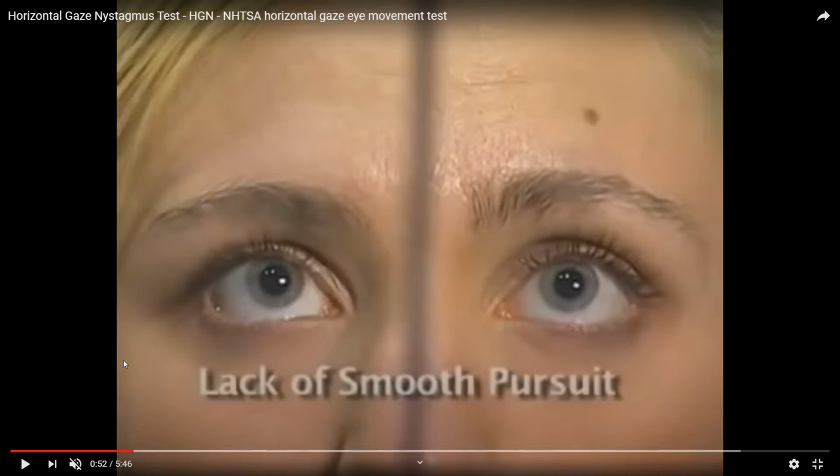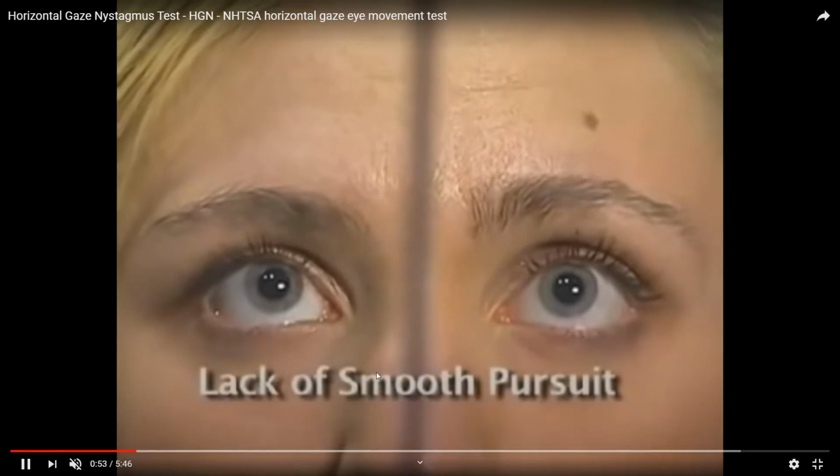Basically, if you start in the middle, it's about a 2 to 3 count to get to the outside, the farthest point, and then bringing it back, go to the opposite side, go both ways 2 times, bring it back to the middle, and now you're checking for a lack of smooth pursuit. This is something that you will be looking for on this particular test: any bouncing, jumping, whatever word you'd like to use, of the eyes. This particular subject, she is not intoxicated, or if so, very, very low levels, you don't see any, but this is what smooth pursuit should look like.